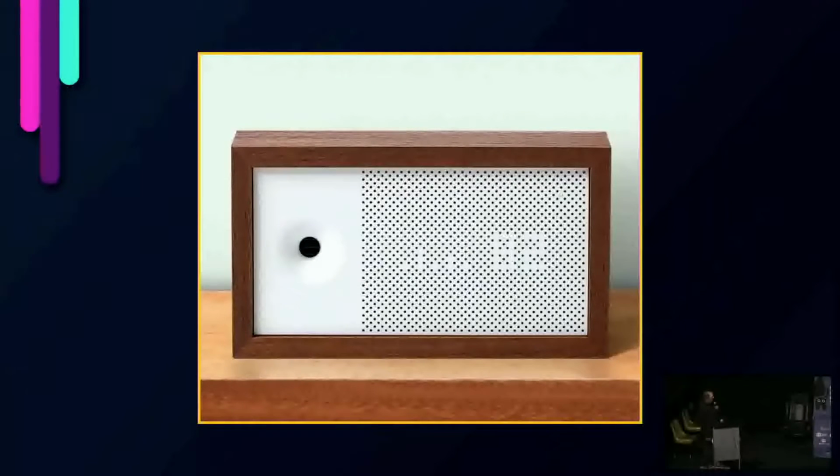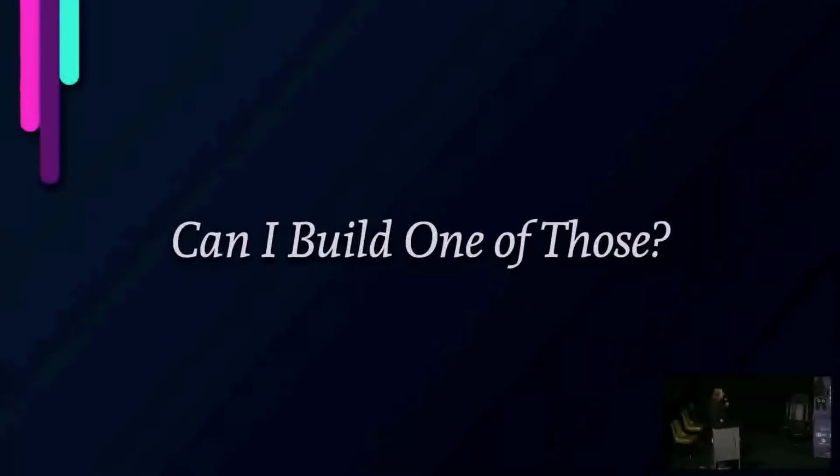All right. So it was inspired by this device, which I didn't build. This is called the Aware. This is a desktop air quality monitor, and it costs $199. I was actually looking to buy an air quality monitor for my house, and I saw this and thought, this is pretty. First of all, it's aesthetically very beautiful, but it also does everything that I want it to do. But being the tinkerer that I am, I asked myself this question: can I build one of those?